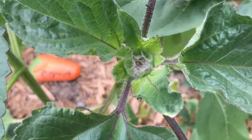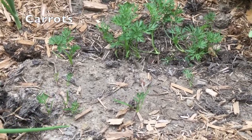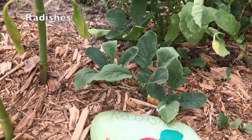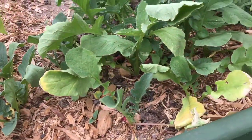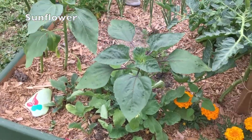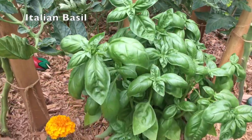My carrots and radishes are still growing despite the heat. You can see that the second sowing of carrots didn't really germinate at all, and I think it's just because it's so hot. I have been getting quite a few radishes, and they've been really yummy, so that's been nice to have, but I'm going to have to pull all the radishes out very soon.